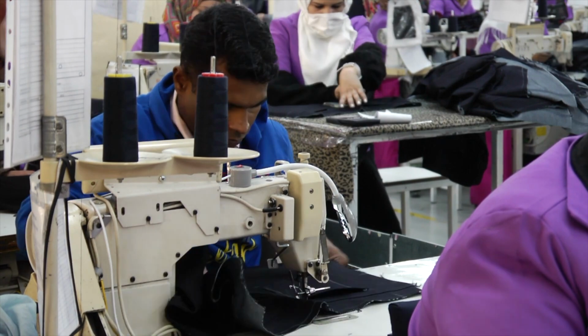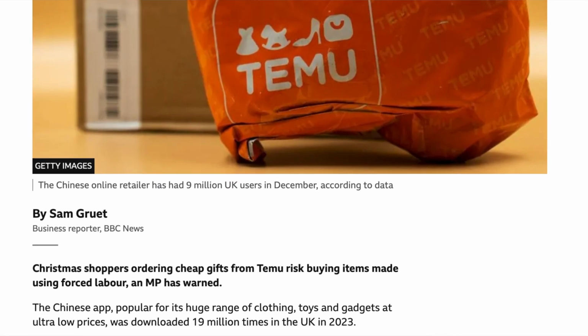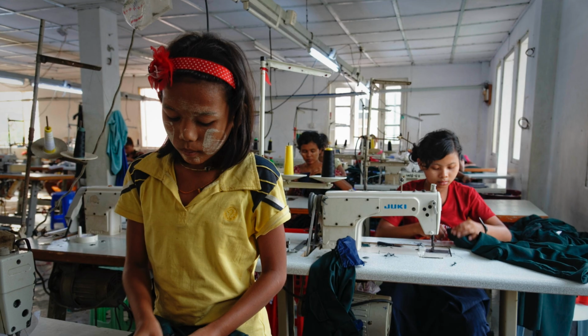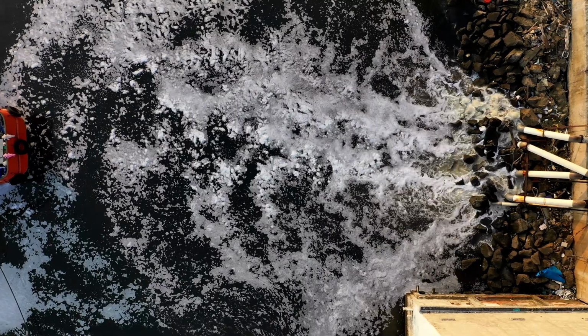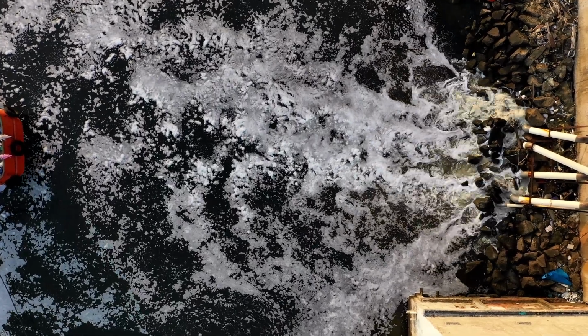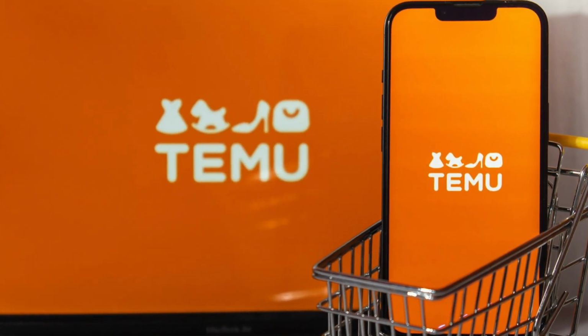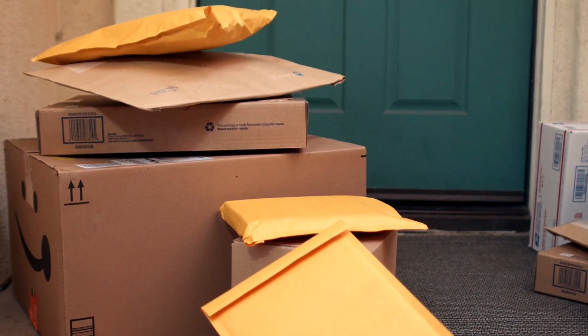When you buy cheap products, there's often a hidden cost, one that's paid by workers in unsafe conditions or by the environment. TEMU offers products at ridiculously low prices, partly because they cut costs in areas that can lead to ethical concerns like labour practices and environmental sustainability. They also have a minimum order spend, which obviously fuels the wider issues and demands of mass production items.